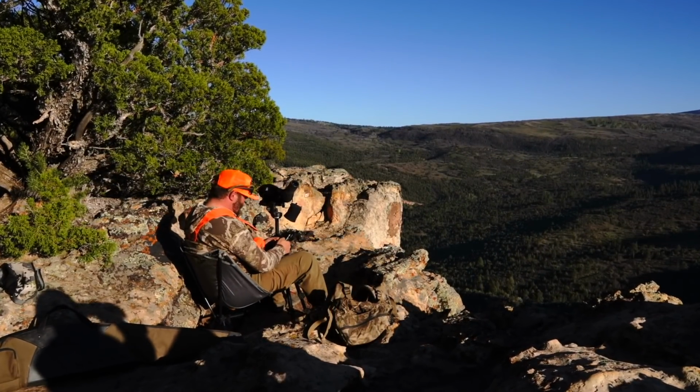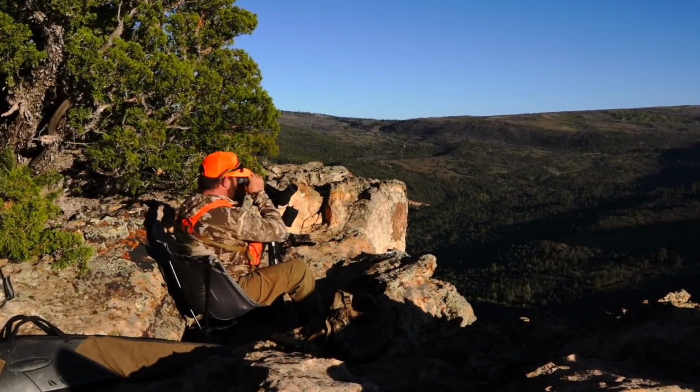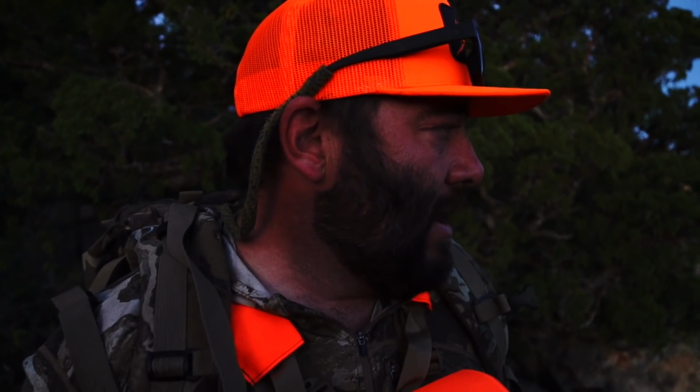Well, day one comes to a wrap. We didn't see one bear. Saw a lot of other wildlife, lots of elk, ton of elk, some mule deer. But that's how bear hunting is, man. You can sit and glass this hillside for 6 hours and see nothing, then all of a sudden one will just pop up.